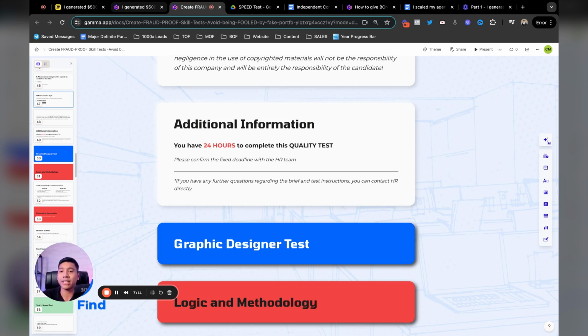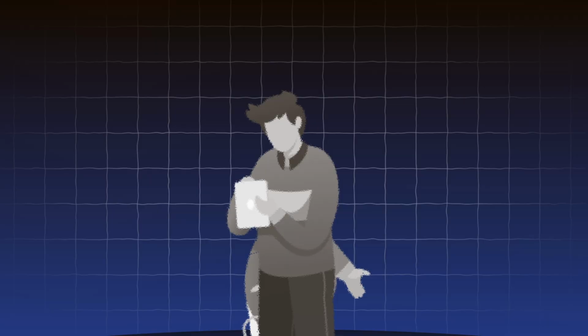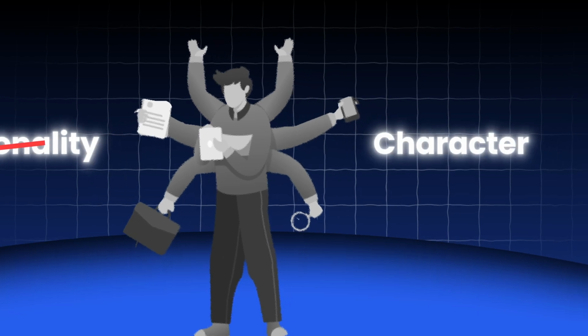So you want to test this, because you want to make sure, even if you give them a whole task alone, what would that look like? What would the end result be? Okay. So that's how you do skill tests. Now, you can get the most skilled candidates in the world, but if their personality and character don't fit into your company, then they won't be a good employee.